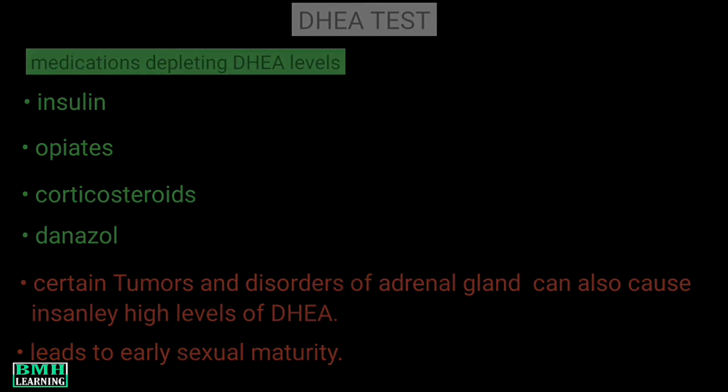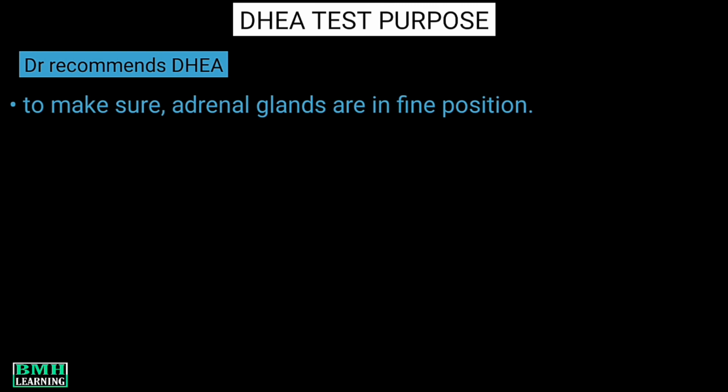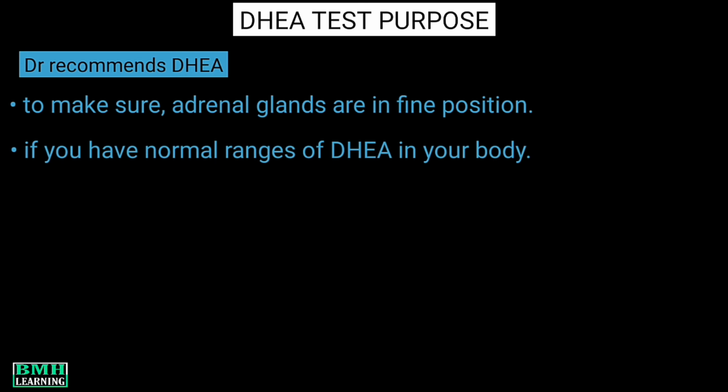Now the question is, for what purpose the test is used? So doctor mostly recommends a DHEA sulfate serum test in order to make sure that your adrenal glands are in fine position, or you must say they are working properly. And also if you have normal ranges of DHEA in your body.